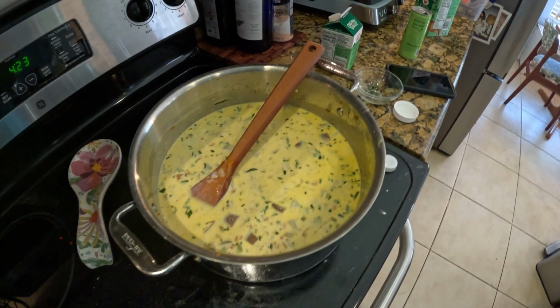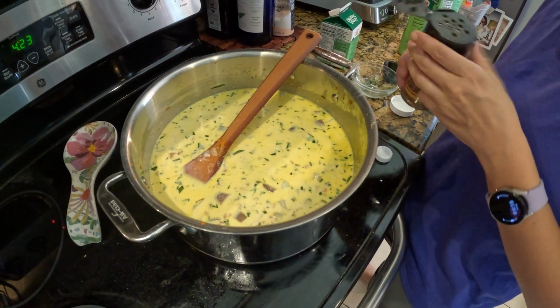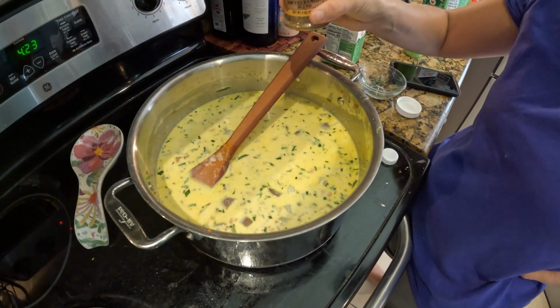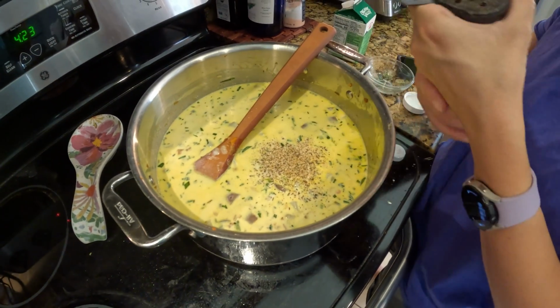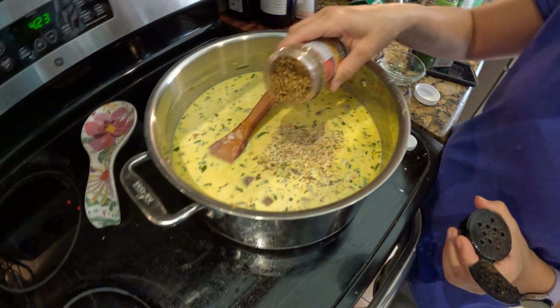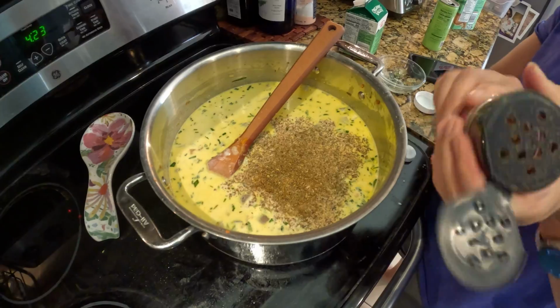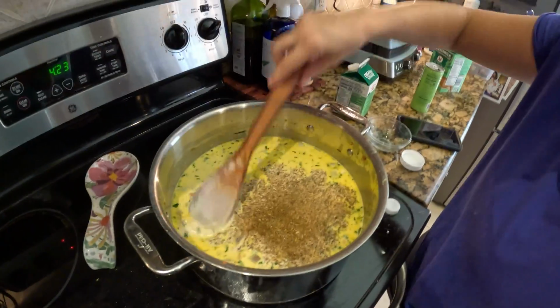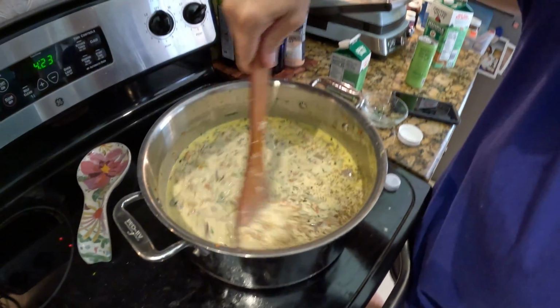You're probably gonna want to trim that. I like to use this Southwest blend, the Key West seasoning. Take the lid off, really get it in there. It's a little bit of a Cajun flavor. It is perfect for a nice creamy soup. Give it a little bit of a kick.